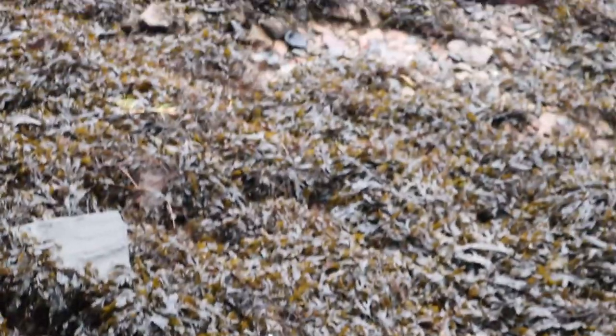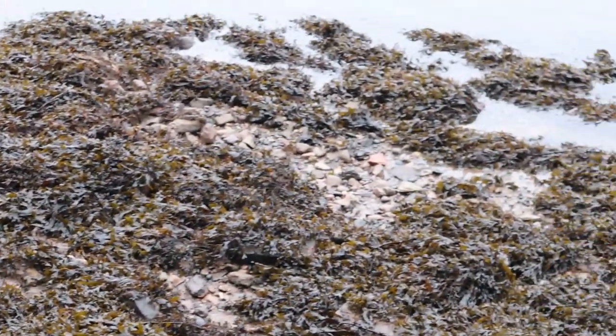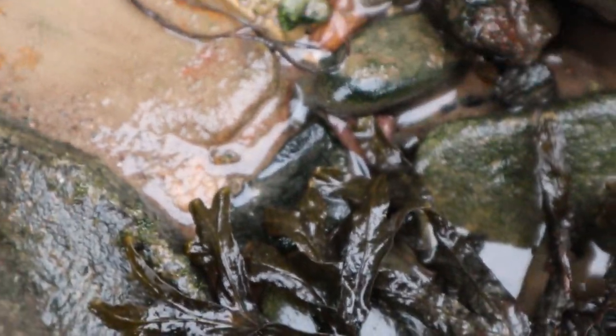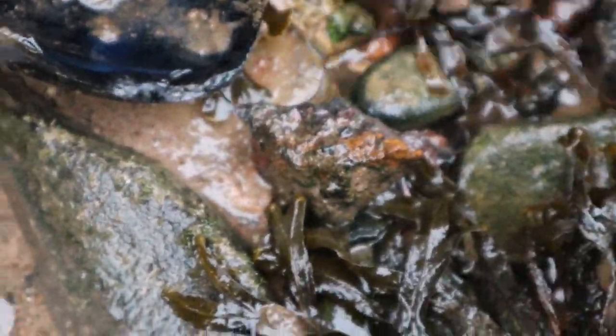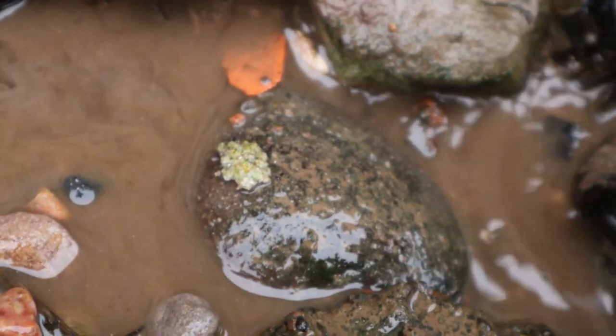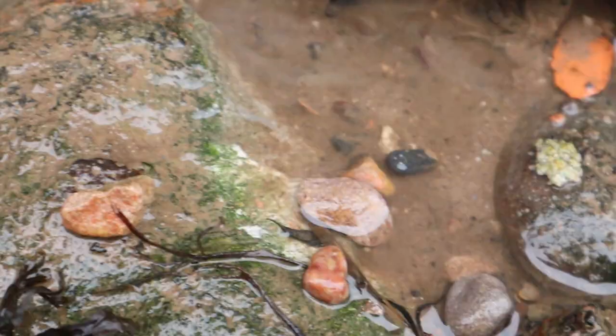I can see other bits of old bottles down there, like there. So I'm gonna have a quick little look down there, see if there's anything. There's actually quite a few bits, bigger bits. A bottle down here. They're like buried under the gravel. Wouldn't it be so cool to find like a whole one? Oh my god.